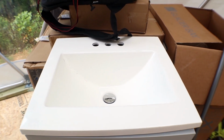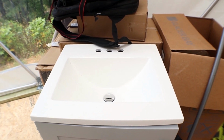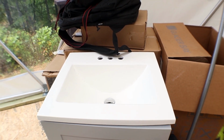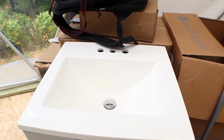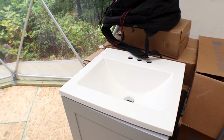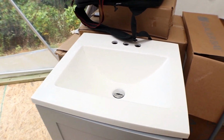This is the vanity that came with the bathroom pod, and this is as big as you can fit in there. Although you're on vacation, to not be able to have somewhere to even just get dressed, put your makeup bag down, or even just a toothbrush, we basically realized the problem before it became a problem for us. And we just want to be able to take care of those issues before they even arise.